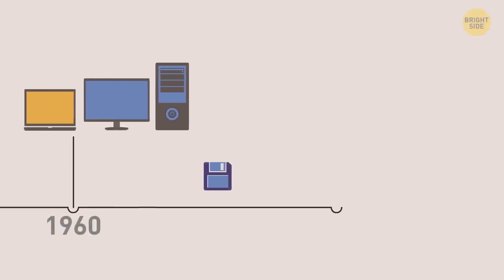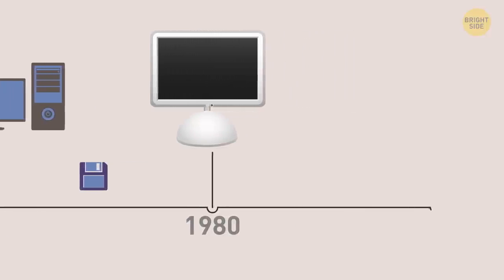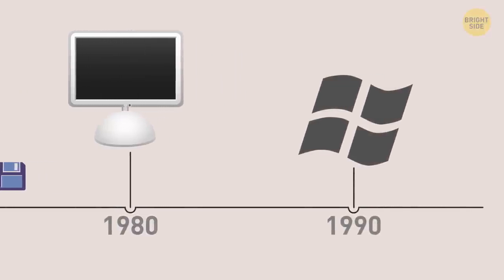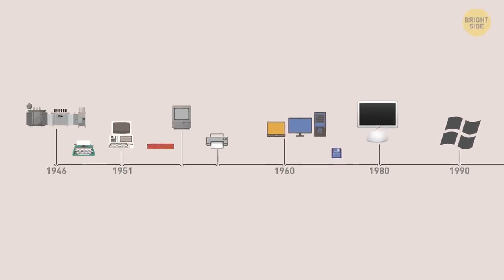And then, in the 80s, we saw the rise of Microsoft and Apple. Apple gave us the sleek interface and a computer mouse. But it wasn't until the 90s when Microsoft gave the world the Windows operating system. And the rest is history. Well, technically it's all history, but you get the picture.